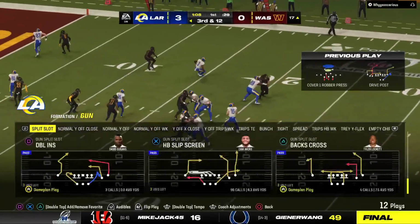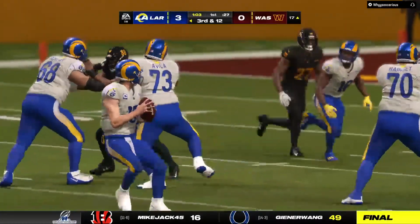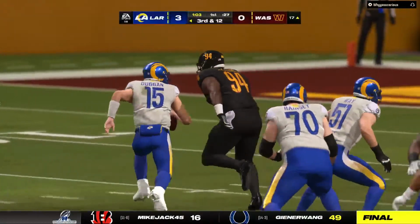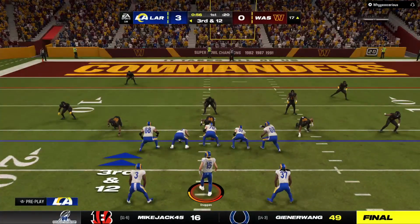Was it a breakdown in protection? Did the running back not pick him up? What does it really matter? Sometimes it's just a great play made by the defense. Big-time sack. They need 12 here. It's 3rd down.